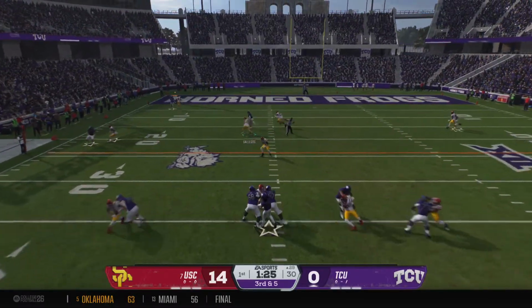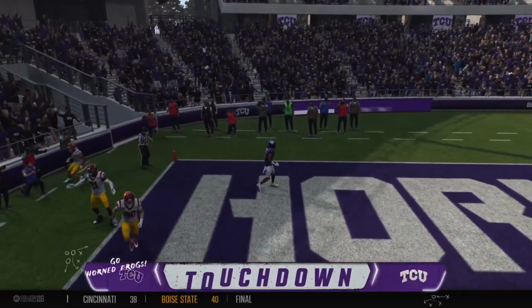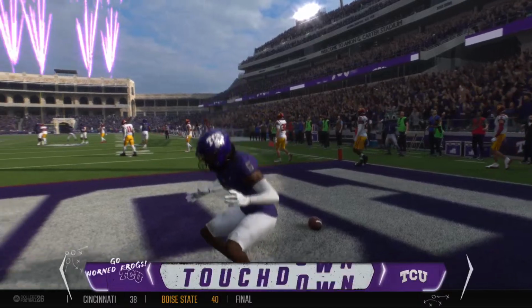In the gun, looking to throw on 3rd down. He snares it in the end zone. Touchdown, TCU!